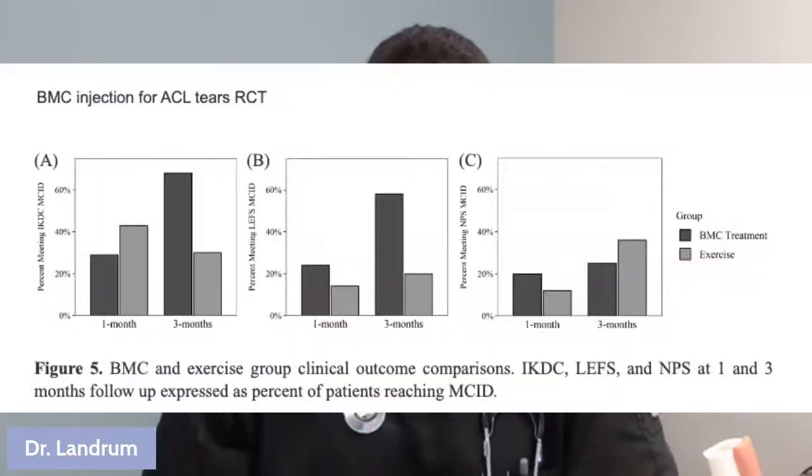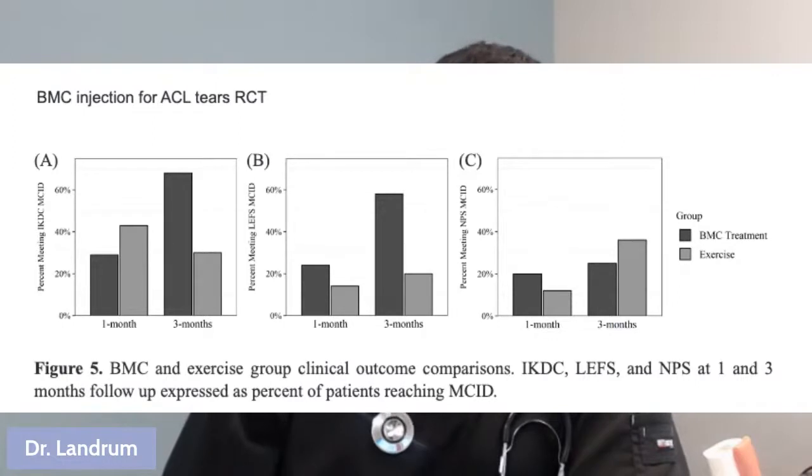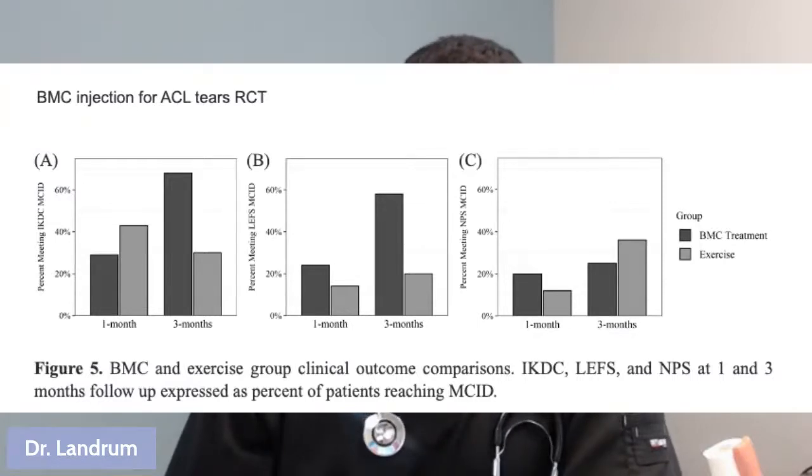Many people would say, okay, it might look normal, but does it act normal? That's why there were a number of different outcome measures or studies to look at the stability and the functionality. Here you can see the bone marrow concentrate treatment, where it started and where it finished in comparison to exercise. For the most part, it beat the pants off of the traditional control exercise treatment group, which didn't have anything done to it. So it provided stability and functionality, similar to what you would get from a surgical response.